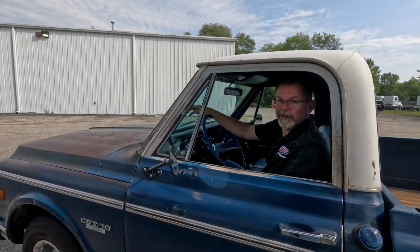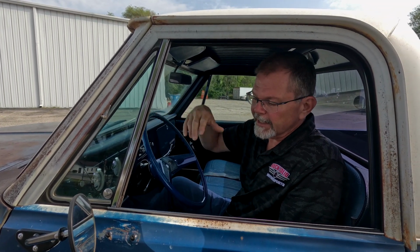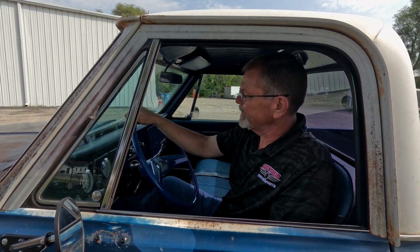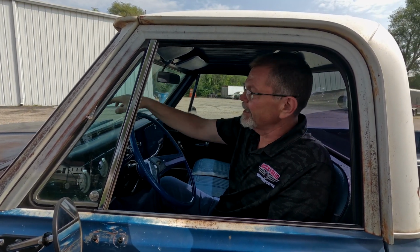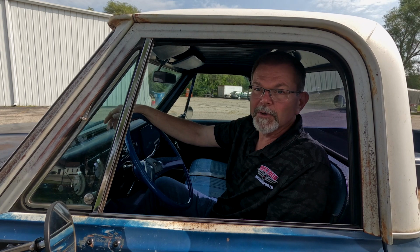If you're in the market for a classic truck and you like patina and you like a story, this truck is just loaded with history. We don't know what it is, but it's loaded with it. But then you want one that drives like a late model truck, the hard part's done. It's a great truck.